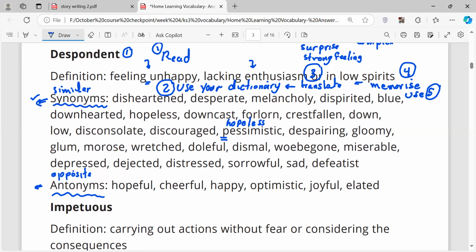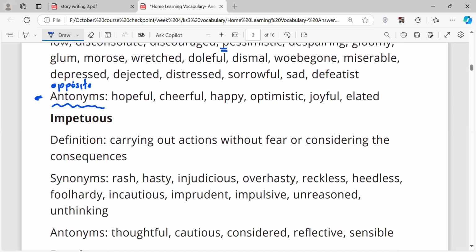Despairing, gloomy, glum, morose, wretched, doleful, dismal, woebegone, miserable, depressed, dejected, distressed, sorrowful, sad, defeatist. Yes. Thank you. Abdul, complete the antonyms. Hopeful, cheerful, happy, optimistic, joyful, elated. Thank you.